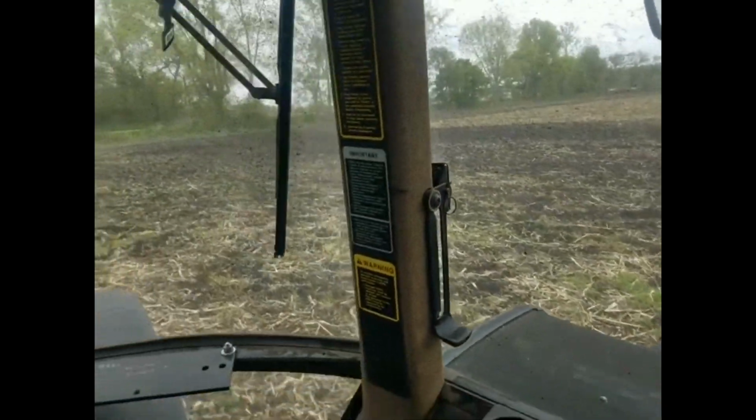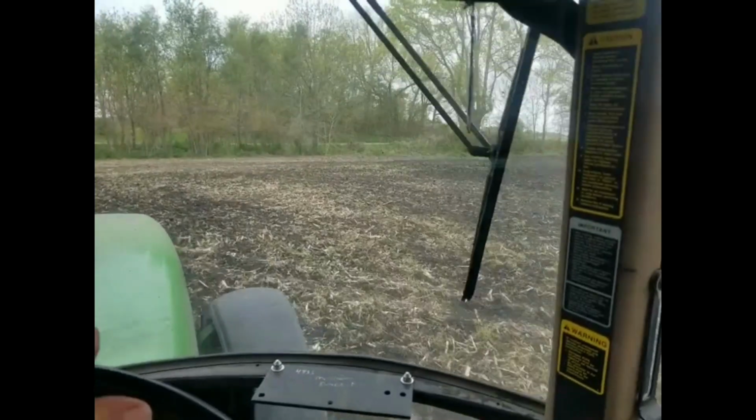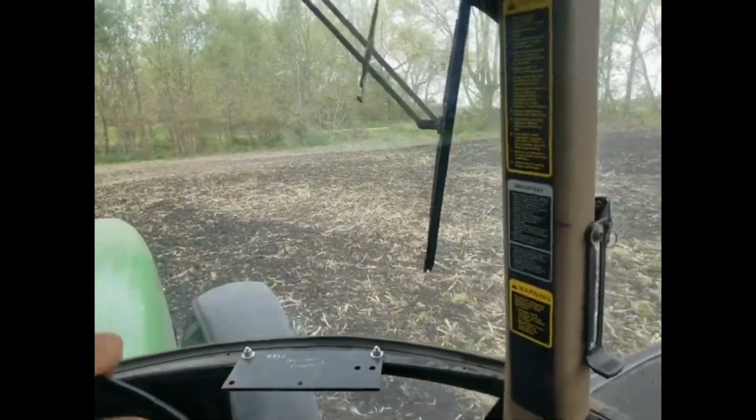Oh, I missed the surface drain. That's a good thing. Because with not getting that rain that we were supposed to get, things are getting a little dry.